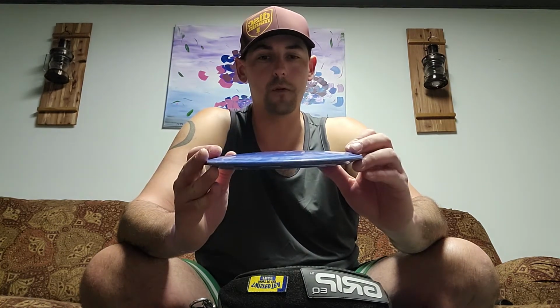So I have a prototype S-Line FD2. Very overstable for something that's supposed to be a T-bird. It's extremely overstable. I basically only use it for forehands or shorter skip shots where the FD3 is just too much. I'll reach for this. I do like it a lot. It's very overstable, and that's sweet to have. You know, the MD5, FD3, and then the FD2.